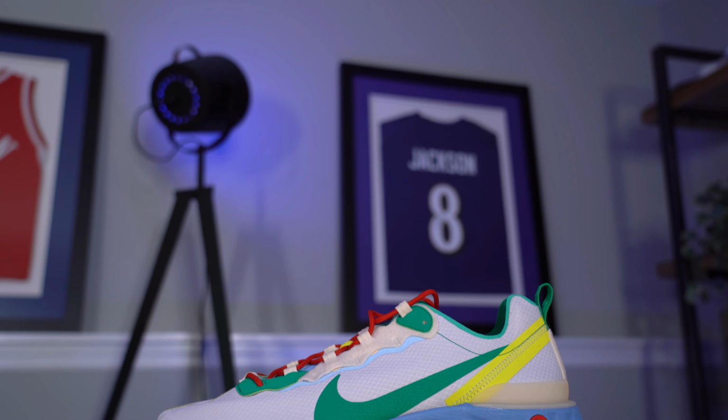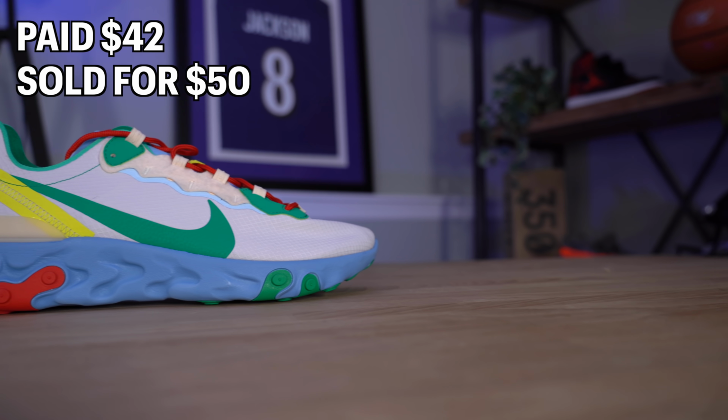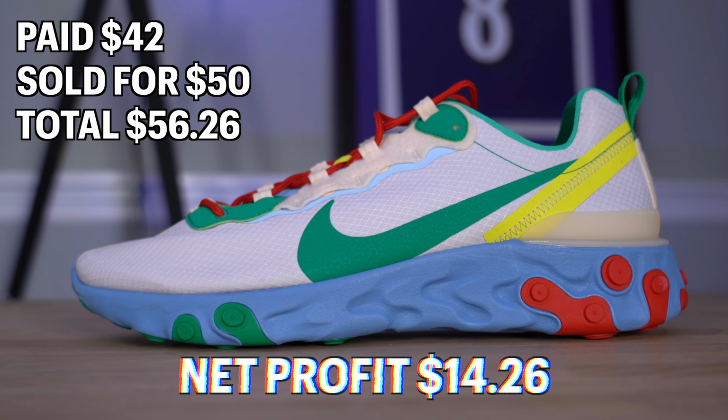And then the final sneaker that I'm going to cover in this chunk of sales is the Nike Reacts that we picked up from Buffalo Exchange. We bought those for $42. We ended up selling them for $50, and we were able to add $56.26 back into the sneaker collection fund, which left us with a net profit of $14.26.